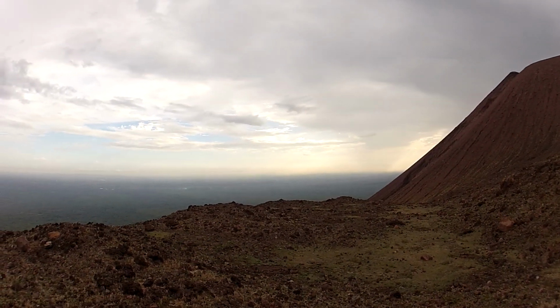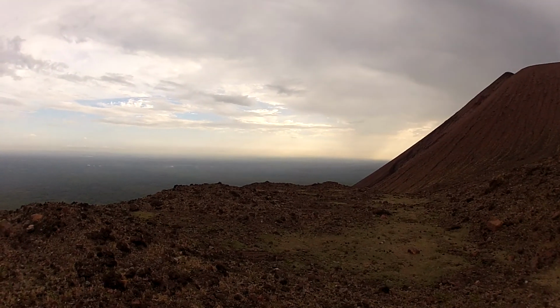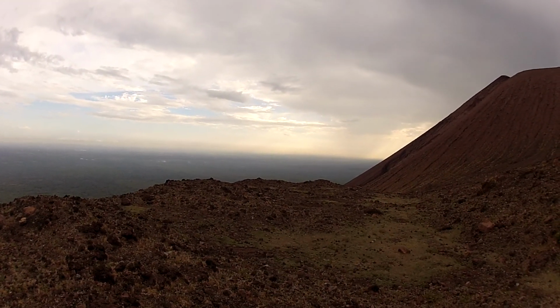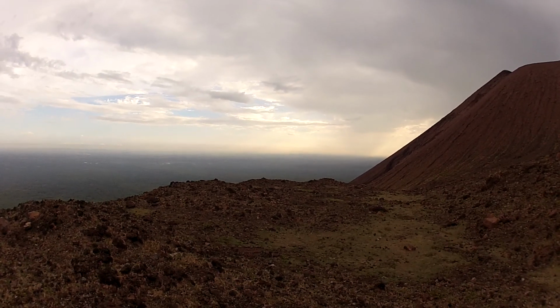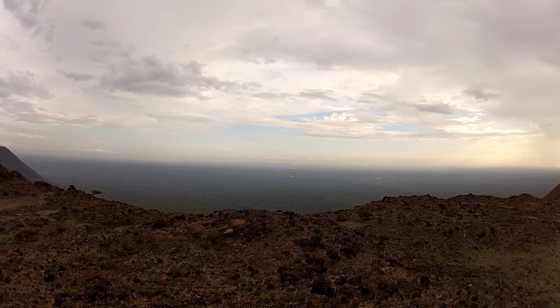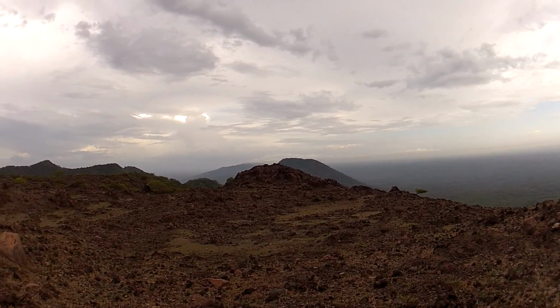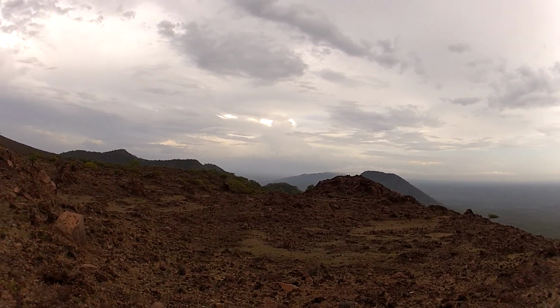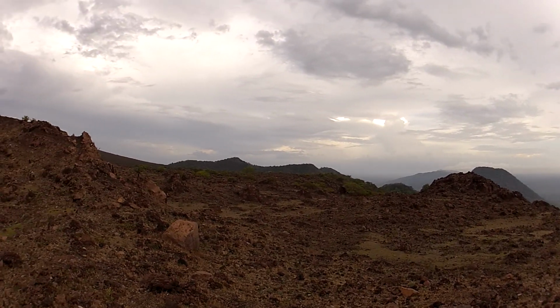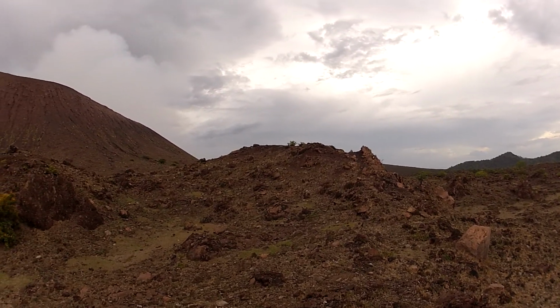You can see even the Pacific Ocean. You can see it over there, nice and clear. A year since this clear view, so it's a good time to come and check it. So you see all around. Volcanic change over there. Little chilly, nice clouds. So this is pretty much the terrain here in Telica Volcano.